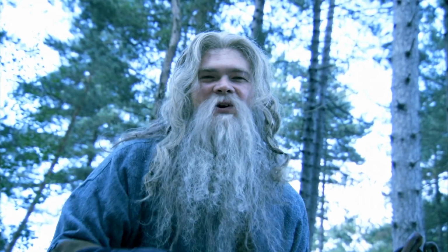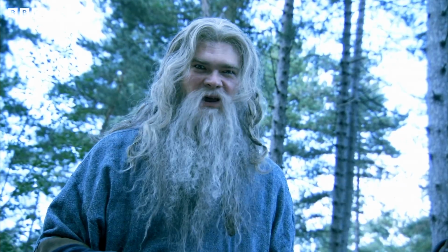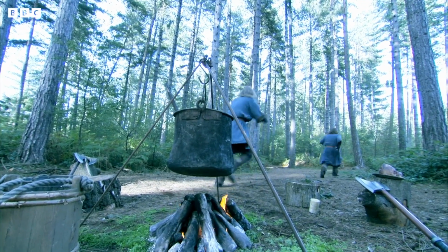Into the pot he goes. Well, why don't we just put that polar bear in instead? What polar bear? The one that's caught the scent of the stew. Oh, next week we'll be catching and cooking a whale. We're gonna need a bigger pot.